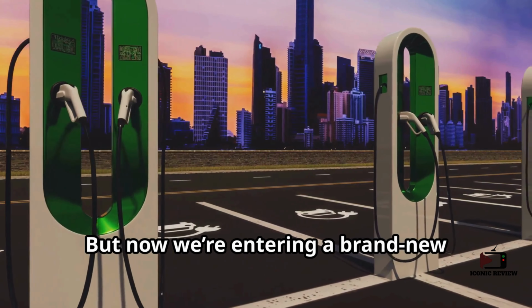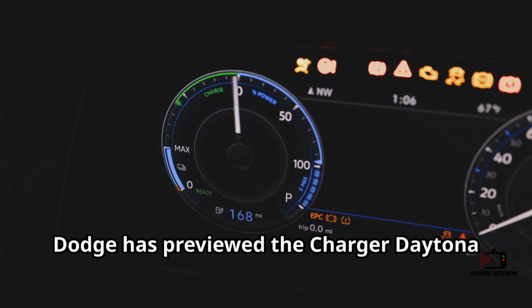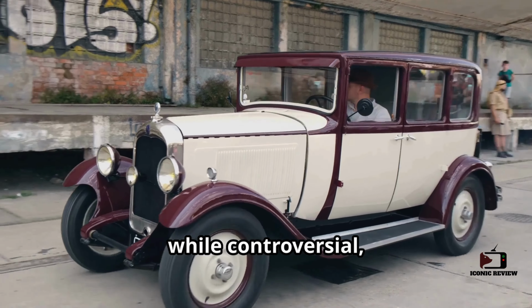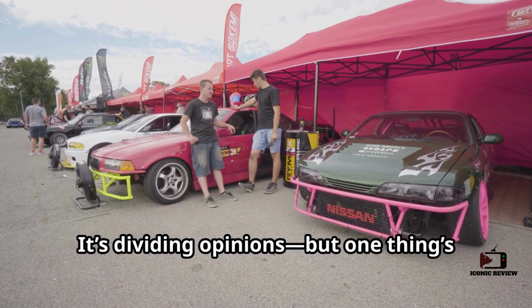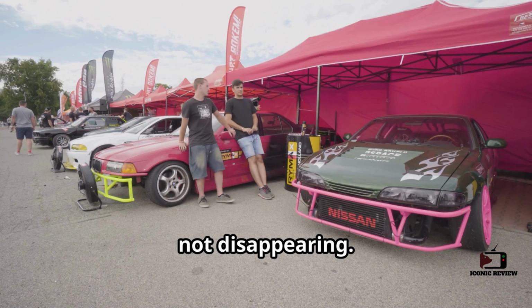But now we're entering a brand new era, the electric age. Dodge has previewed the Charger Daytona SRT EV, complete with simulated exhaust sound. Ford's Mustang Mach-E, while controversial, is opening the door to what muscle might look like in an all-electric world. It's dividing opinions, but one thing's for sure, the spirit of muscle cars is adapting, not disappearing.